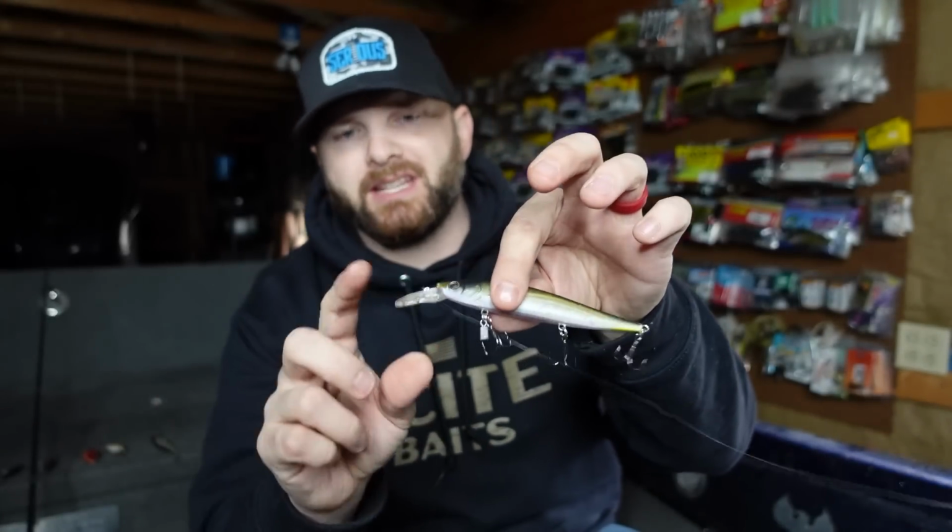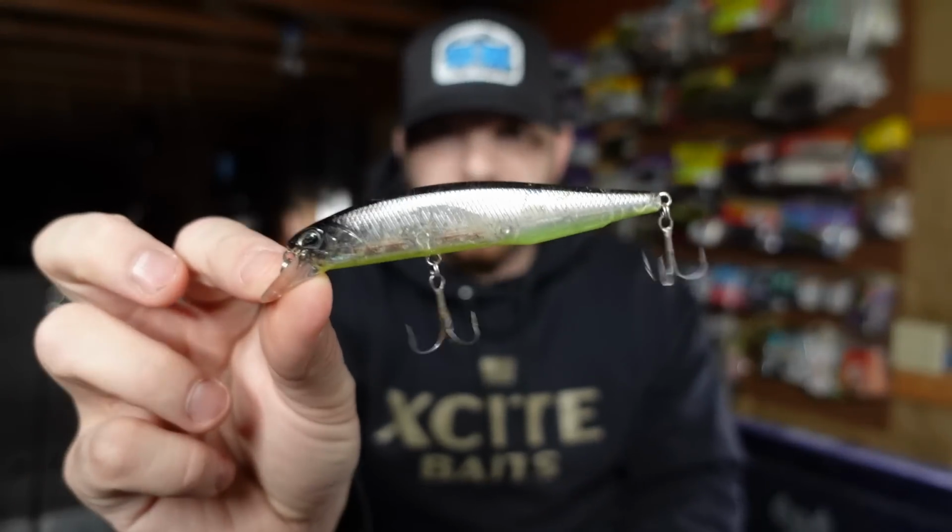And obviously the 112+1 model gets a lot of talk because it does dive a little bit deeper, but one nice thing about that bill is you can fish this around cover, and that bigger bill is actually going to help this bait sit a little bit more nose down and deflect off cover more effectively. So where the 112 regular will sink a little bit more, you'll have a little bit more control over it. This is going to be a bait, the +1, that you can fish around cover really effectively with that bigger bill.